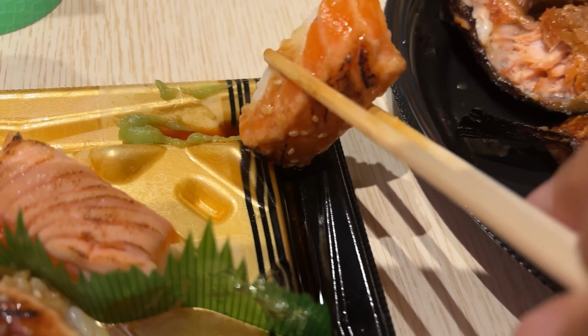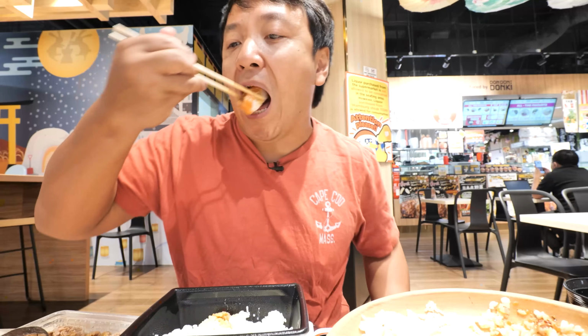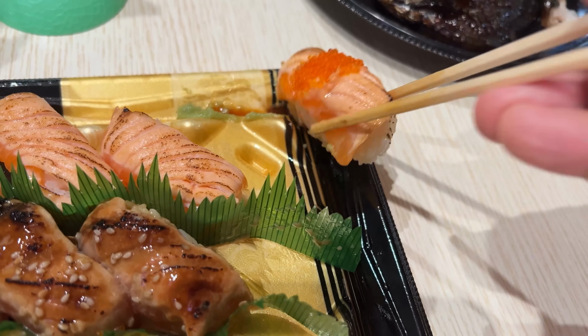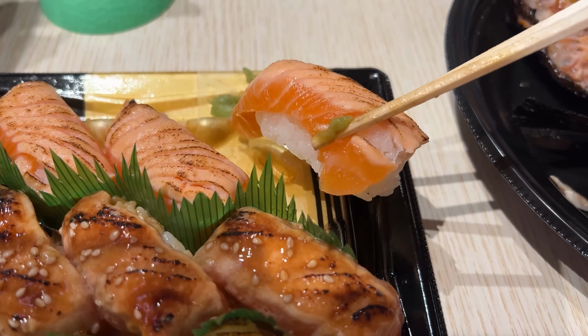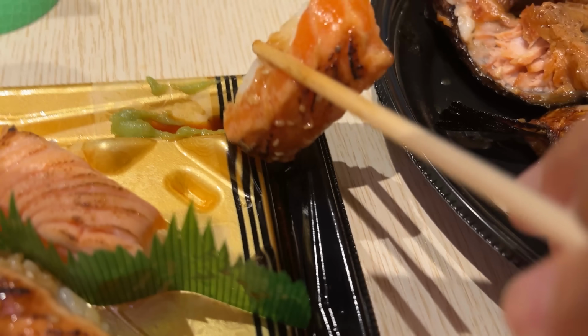Oh my God. Let me try one of each before I talk. This meal just keeps getting better and better. The seared salmon, that's a must get here. One bite you take, your mouth just invaded by that delicious seared smoke. And then that fatty tuna just dissipates all over that rice and your tongue.